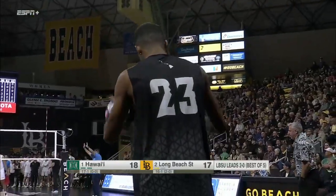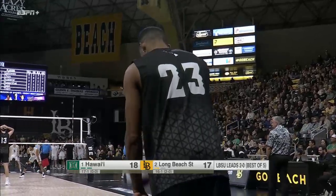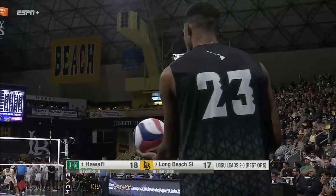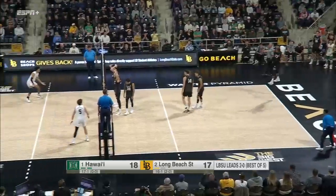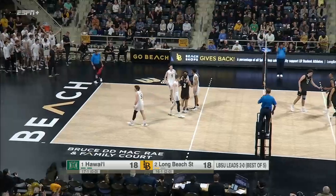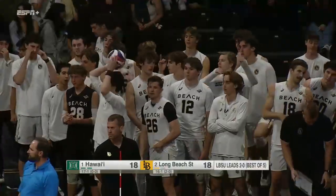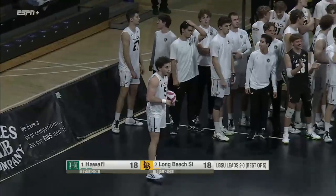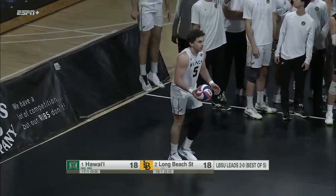As Luis Sakanoko comes back in to serve for Hawaii. That high toss going a little awry for Sakanoko there. And you can't see Coach Charlie Wade right now, but unenthused is how I would put it after that serve from Sakanoko. We're all tied up, 18 apiece.